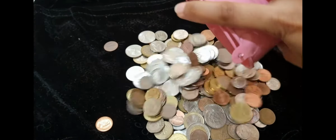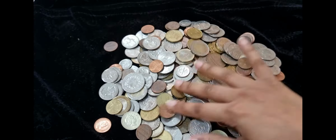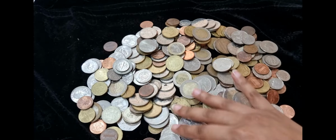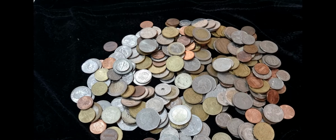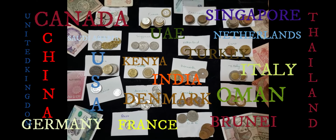So here is my bucket full of coins. I have a lot more coins than these, but for this project I'm only going to use a few of them. So I'm going to divide these coins into the different countries that I have. There are around 18 different countries.